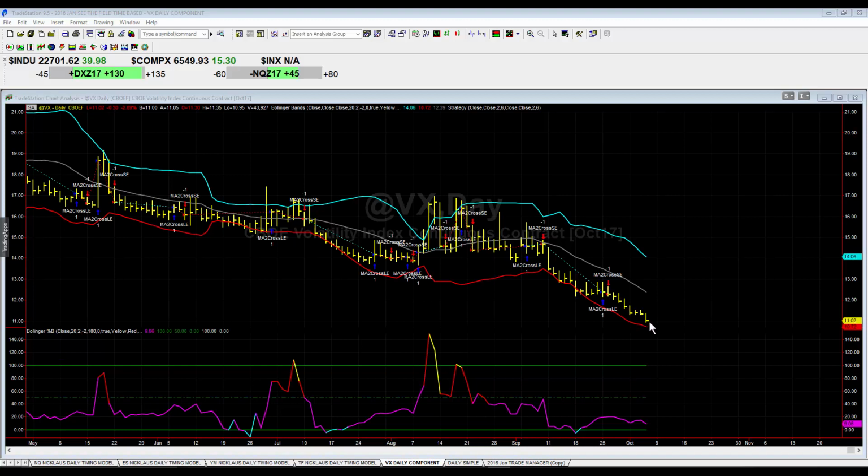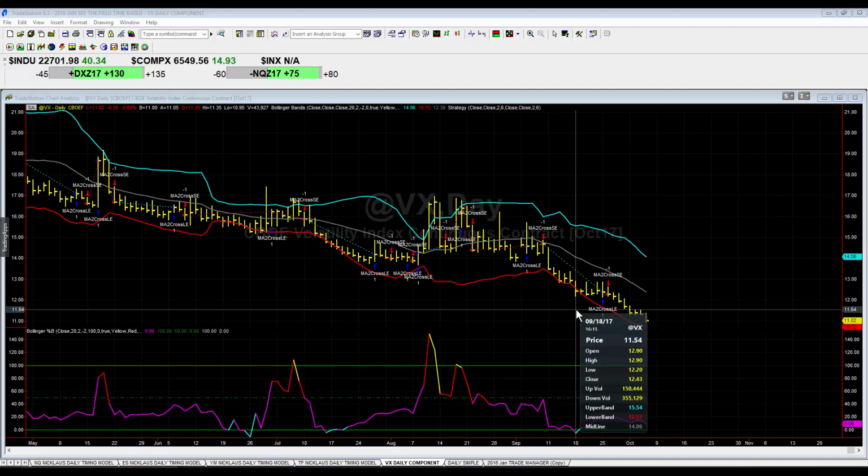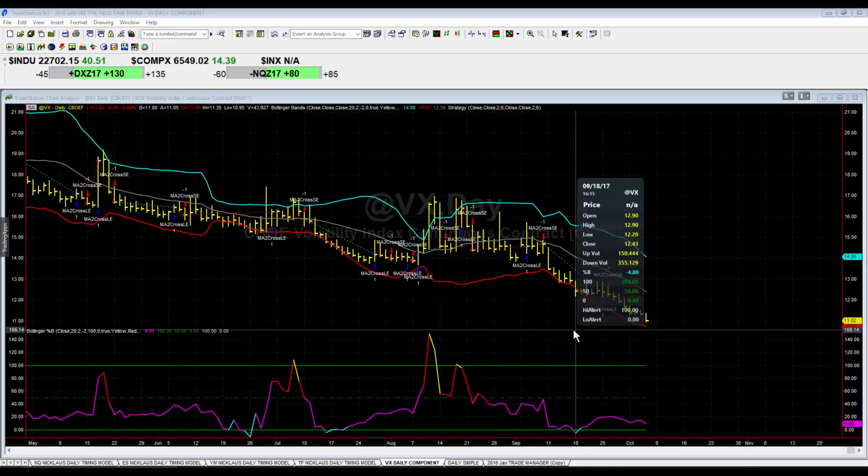Do you know what a false low is or a false high? Let me explain. The VIX daily chart is down around here. This little indicator here is called the percent B. When we look at the percent B, we want to pay attention to when this happens and when this happens. But in particular, the last time the percent B made this little bottom was on September 18th.